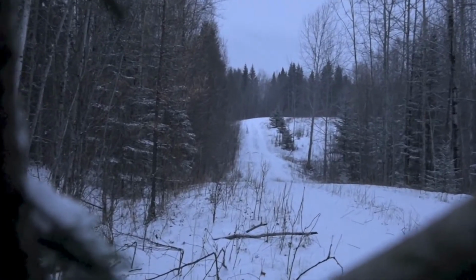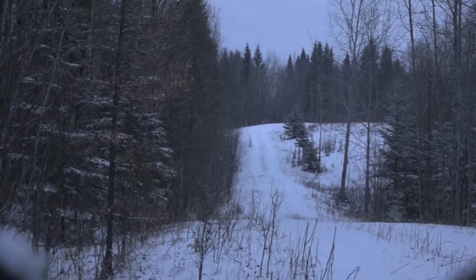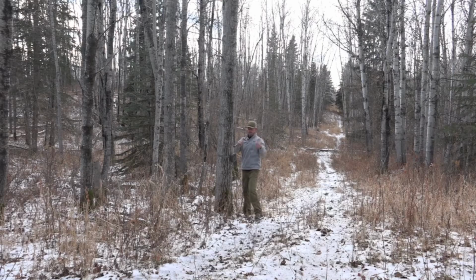I'm sitting in a brand new spot. I've never hunted this spot. I've hunted this area, but I've never hunted this exact spot before. I didn't plan on coming in here today. I was actually in here yesterday, putting up cameras, making mock scrapes.